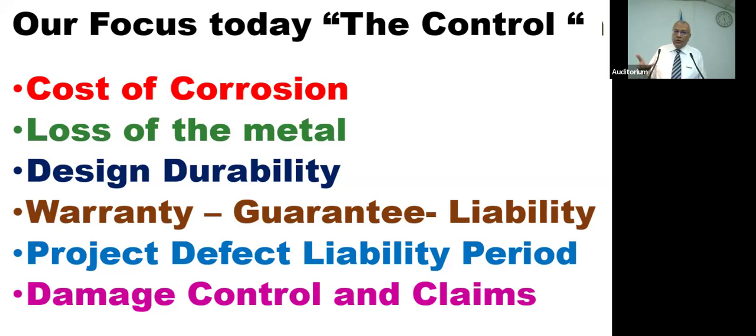Design durability. Now when you are planning a building, we'll say the building should last for 100 years or 25 years, whatever, there's a duration involved. Then there's a warranty, guarantee and liability. Because when you have a building, very invariably you are selecting a contractor who is going to give a warranty and who is going to give a guarantee.